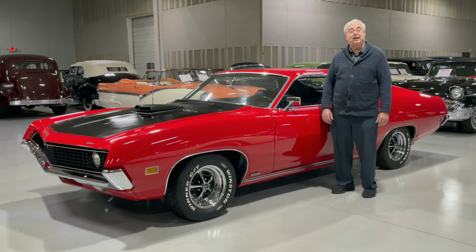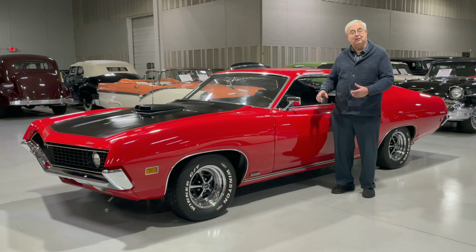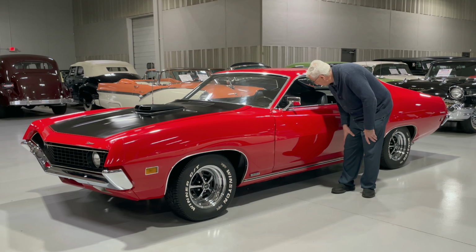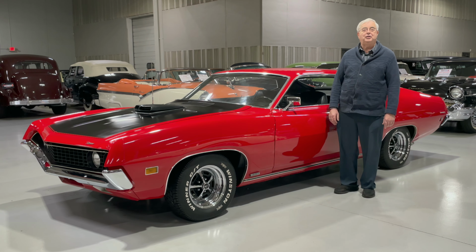Just take a look at this entire thing on the inside. Very stock. I love, you know, the GT of course has the bucket seats, center console, you got the 4-speed. Everything is the way this car came from the factory. I just love the fact that they have the emblem right there, tells you what motor's under the hood.